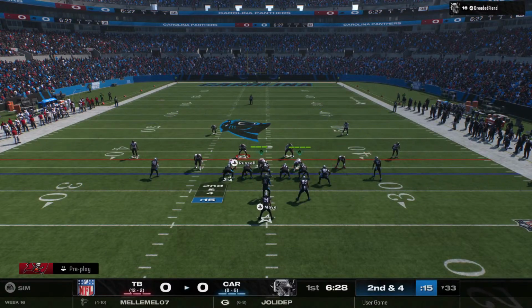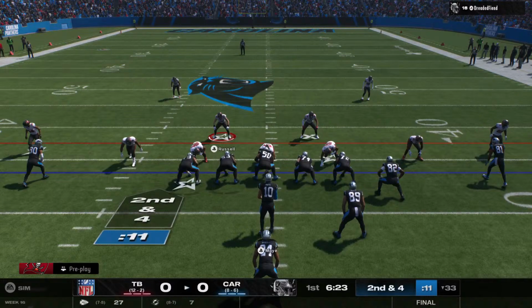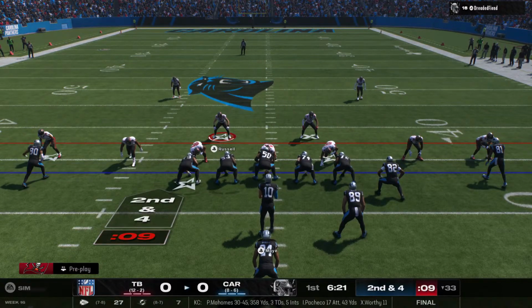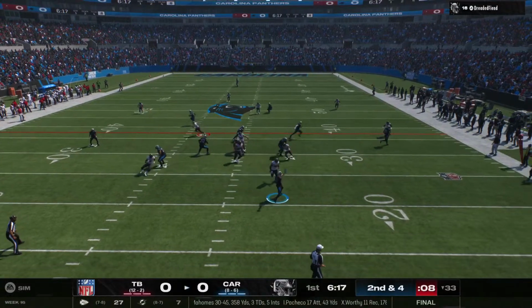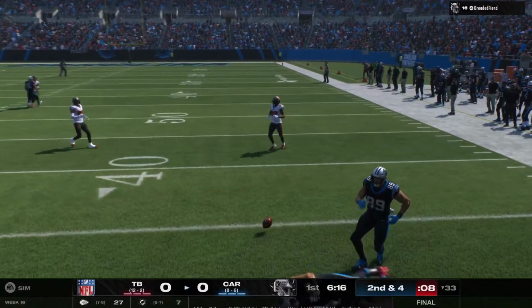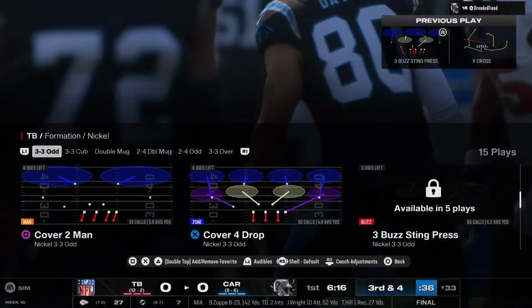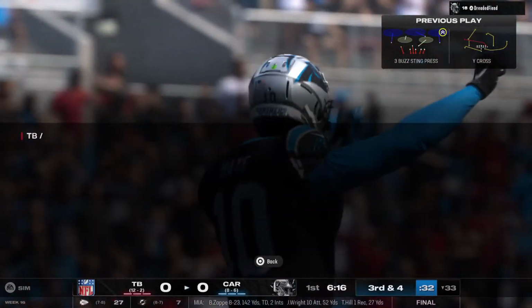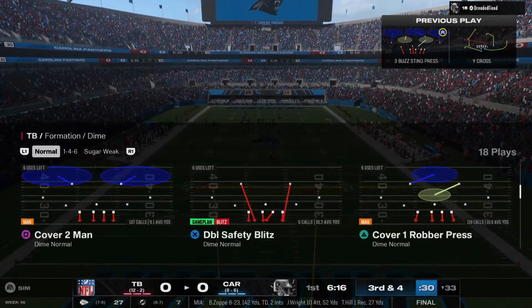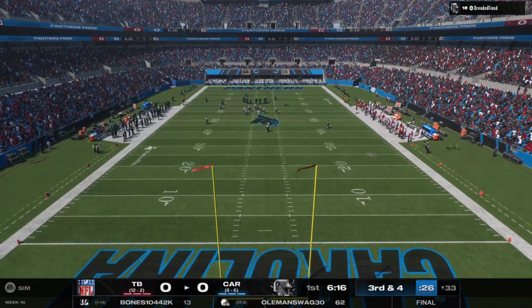Ready? 60 Bobcat, 60 Bobcat. Here's the pistol snap to May. That one is incomplete. Couldn't hang on through the contact. Timing is everything in life, and timing is everything defensively. That throw was just a little bit late and gave the defense time to close, deliver a pop, and knock that ball loose.